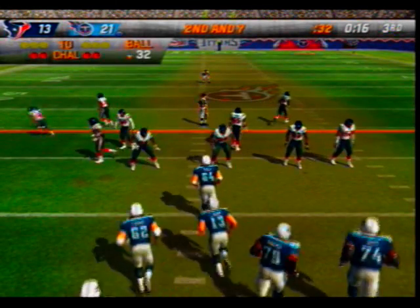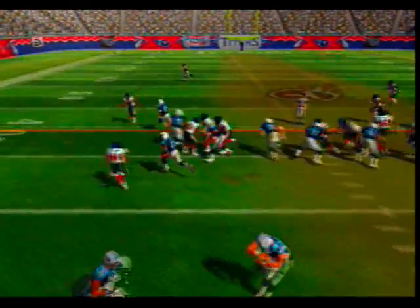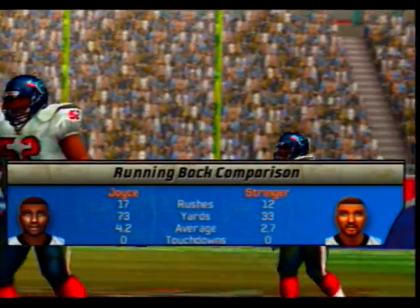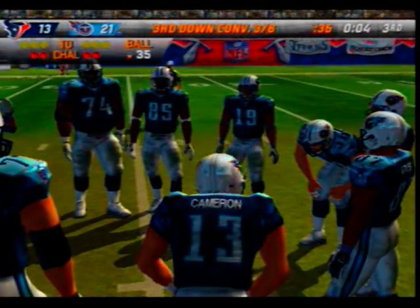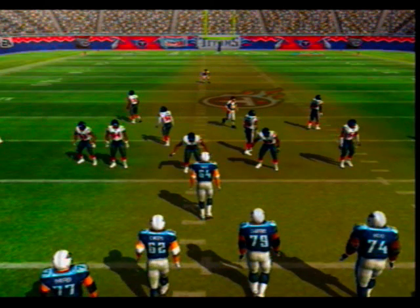Ball on their own 32. Ball on the 32-yard line. Keep the throttle down. Joyce lines up behind his fullback in the eye. Harmon comes up to make the play at the 35-yard line. A big part of this guy's running style is to use the blockers to set up his cut, but they were nowhere to be found on that run. Gain of 2. Third and 5. Ball on the 35-yard line.